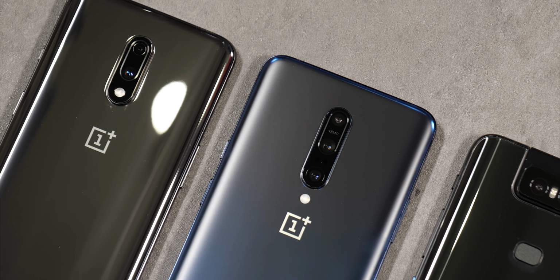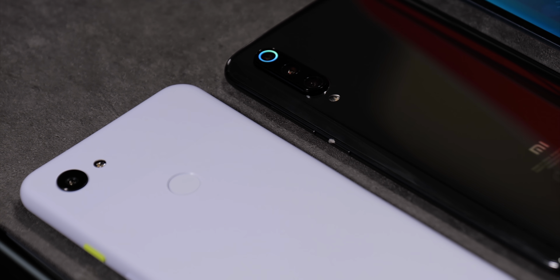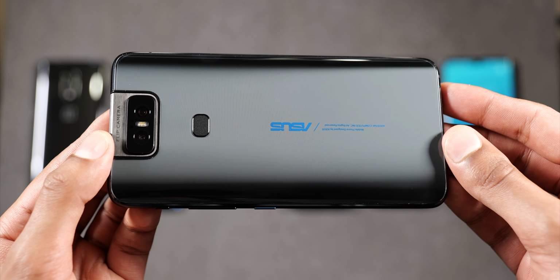Between $400 and $600, the smartphone market is becoming intense. And in this video, I've lined up pretty much all the top contenders at this price point, and we're going to see which is the ultimate battery winner, including the new Asus Zenfone 6, which people are going crazy for.